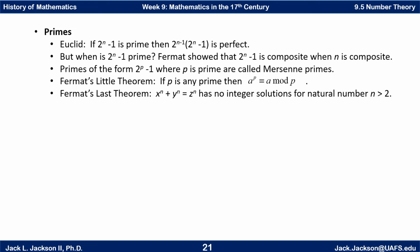Fermat's probably best known for 2 theorems, or a theorem and a conjecture, depending on how you look at it. Fermat's little theorem says if p is any prime number, then a^p is congruent to a modulo p. That would be a modern way of saying that theorem. That theorem turns out to be very important in number theory, and it's used to build some other results later on.